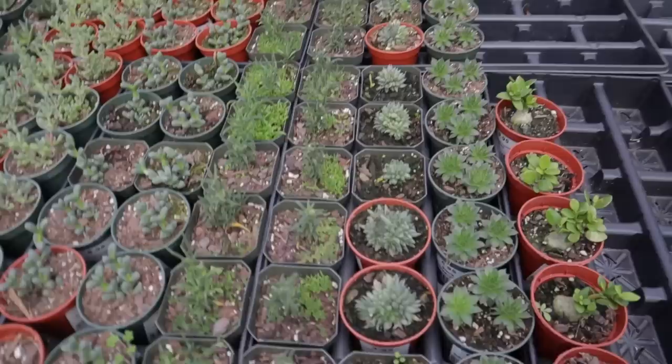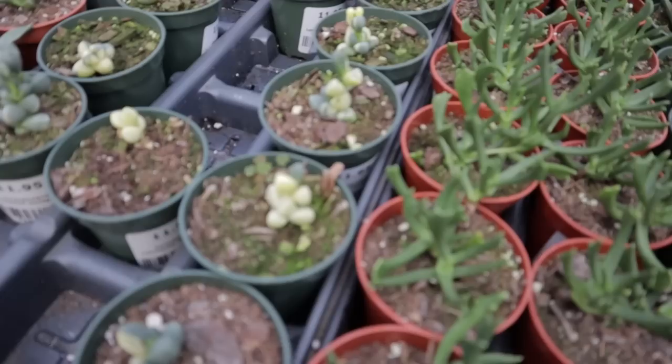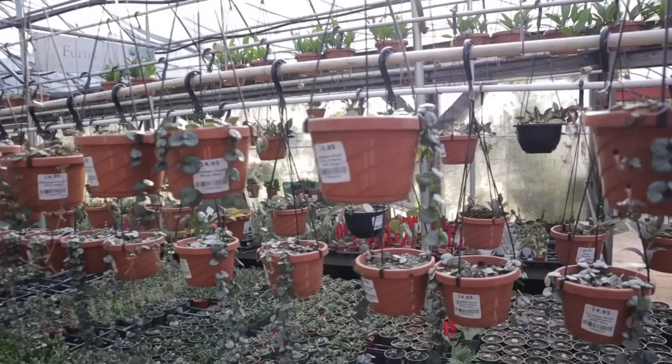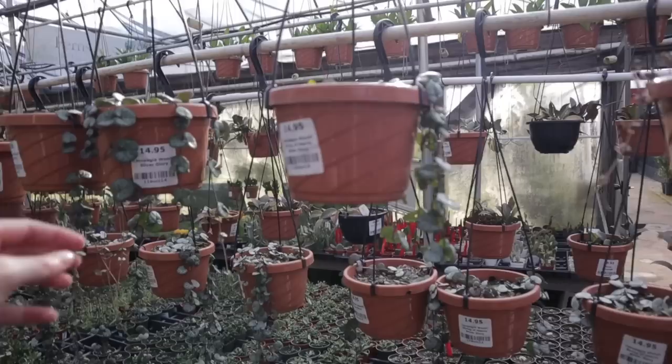I still want to take this Hoya sunrise home with me. I still think that this one is really cool. Okay, we're almost there. I finished up that aisle, now moving on to this one. There are tons of silver glory here. I know this is one that a lot of people have been trying to find. It's $14.95 here. That is such a good deal.